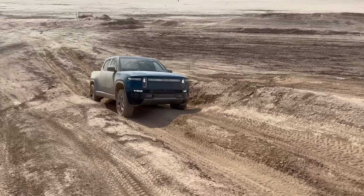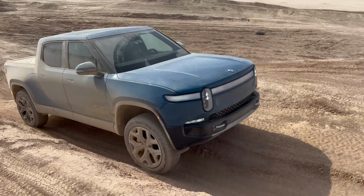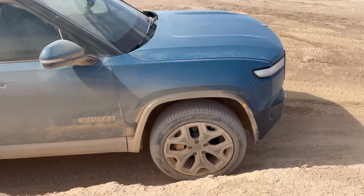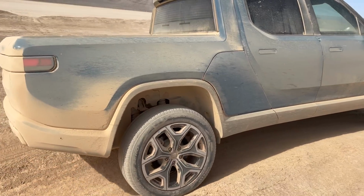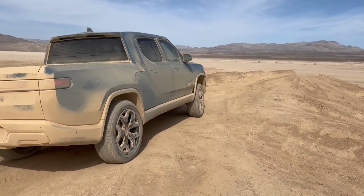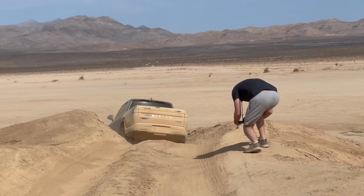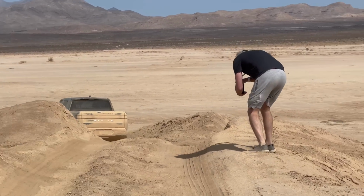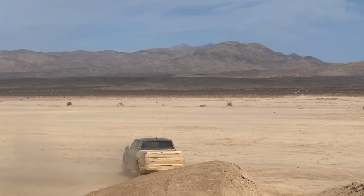Nice. So we were just drifting around out there, and now we're actually doing some good trails. I could smell the brakes though. It's nothing for this thing. Absolutely nothing, just crawling through. What's going on over here? That looks so cool. Oh, that's so sweet. There he goes.